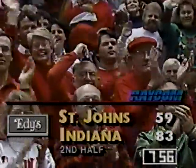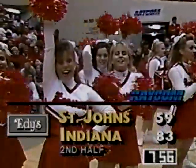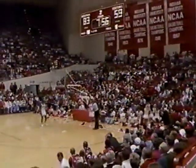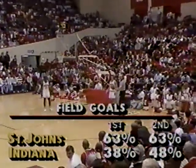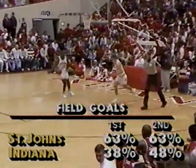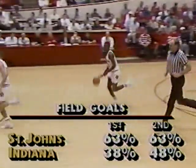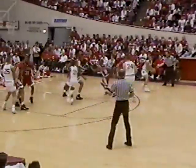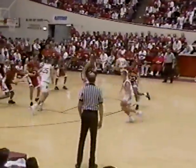We're back, 7:56 left in the game. Indiana still has a comfortable lead. Let's look at some of the shooting now. First half, Indiana burned the nets. Let's see, that is 63. That can't be right for St. John's. It is in the second half, though. 63% shooting for St. John's here in the second half.